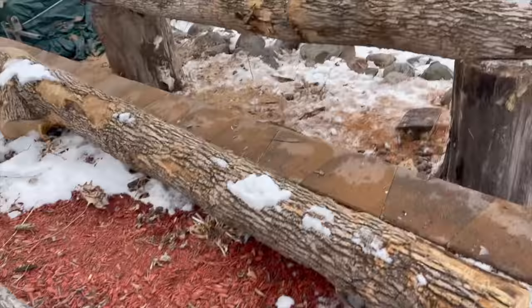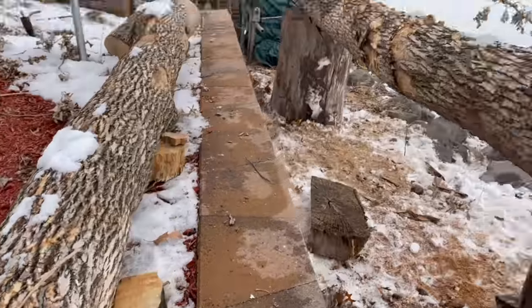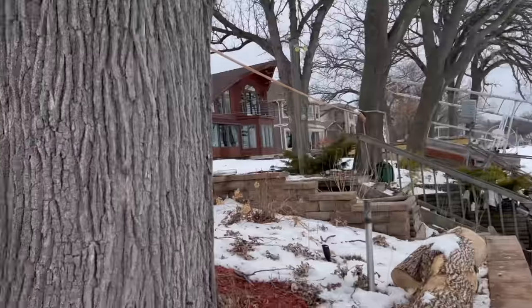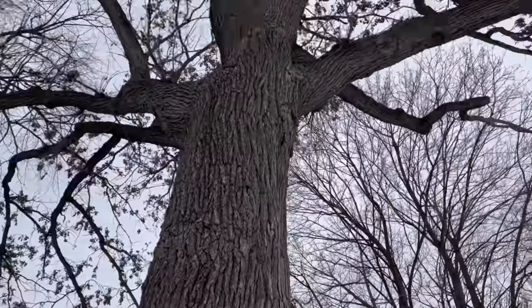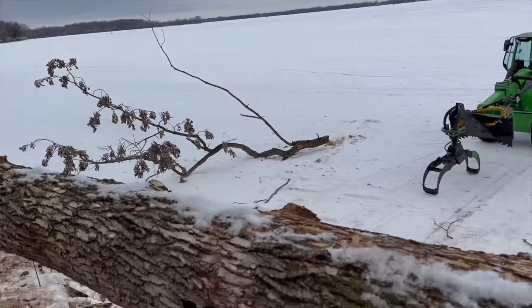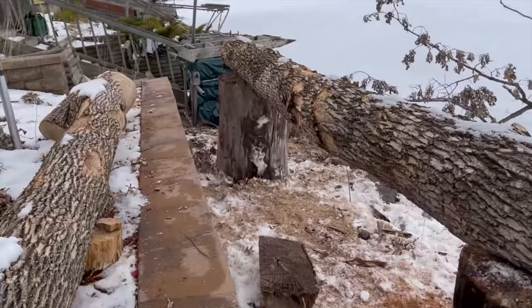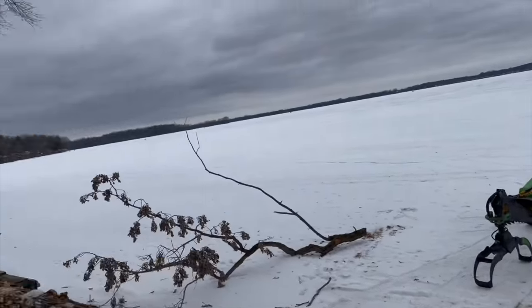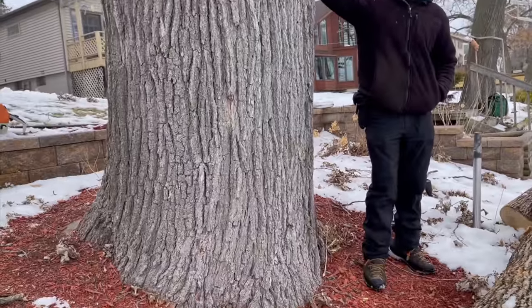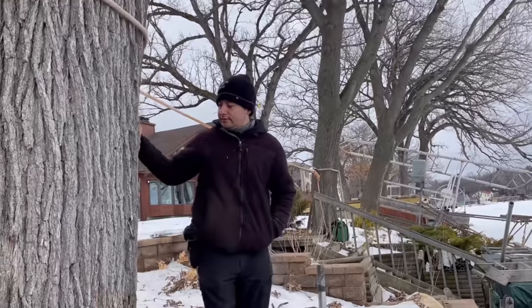Okay, so here's the finished product. We're hoping to protect these top stones with this, and we're hoping that this huge trunk falls on this. Felipe, come over here and stand by the trunk so we can get a little perspective. We're hoping this doesn't break, and we're hoping the ice doesn't break. So yeah, it's a pretty good size oak. It's a fatty. Felipe says it's a fatty.